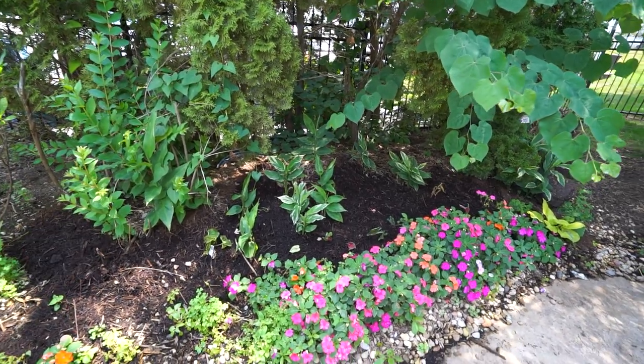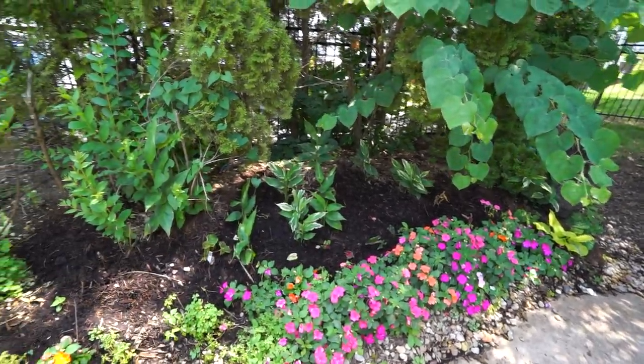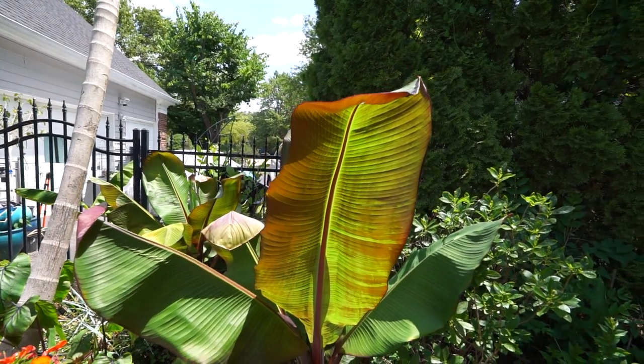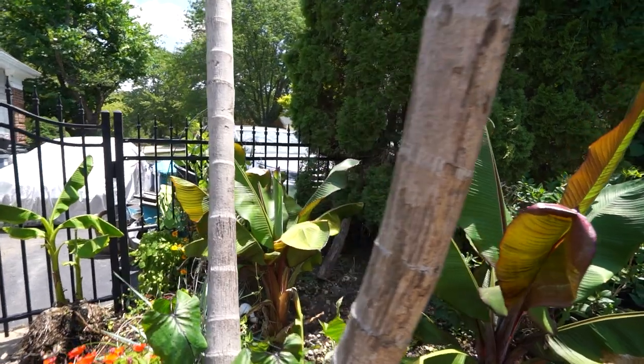The July and August garden tours usually are very beautiful. It's when the impatiens are in their full glory and the gingers have really pushed up. Maybe later in the year this time, I don't know, because again, it didn't really start warming up until a few days ago. Obsidian bananas looking good.